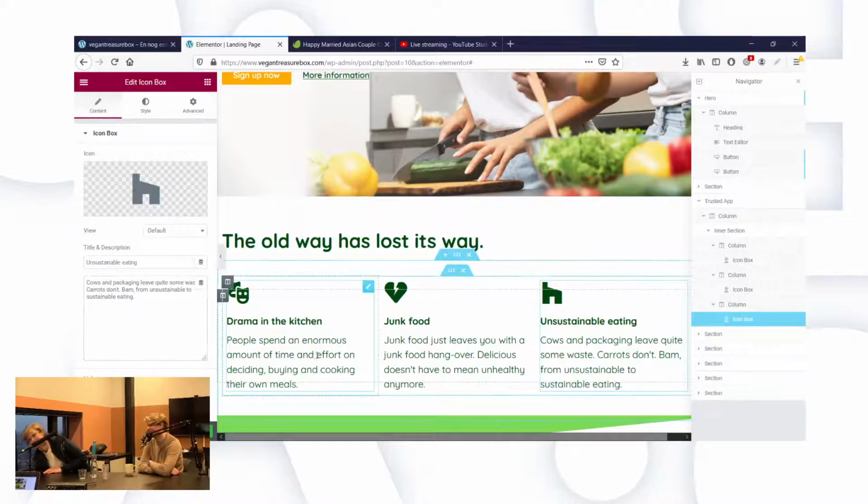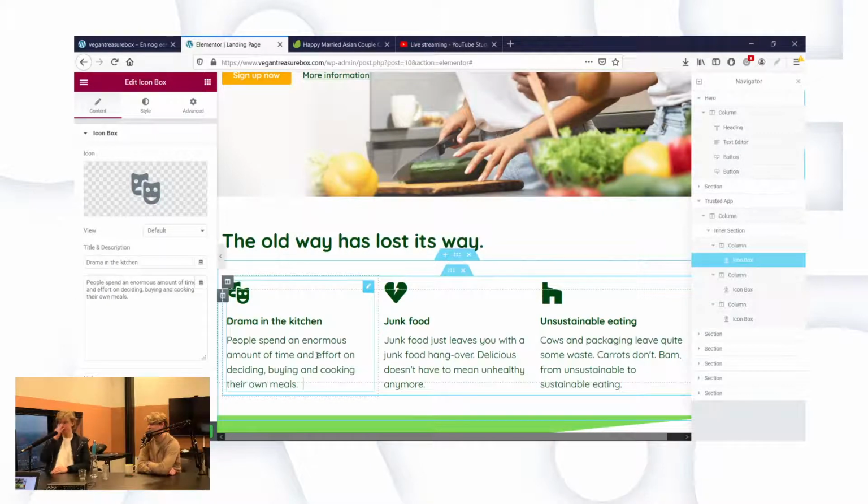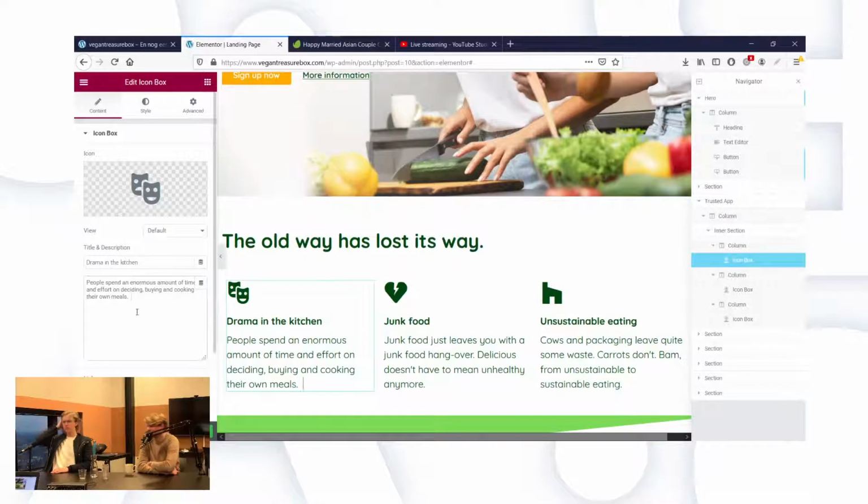All right, then last one, kitchen. Can we improve that? Drama in the kitchen. I like it, but it's not as fun as the other ones. It doesn't match the tone.